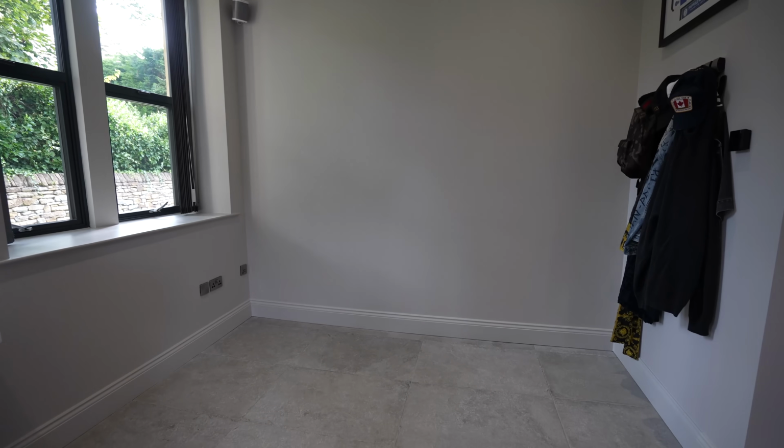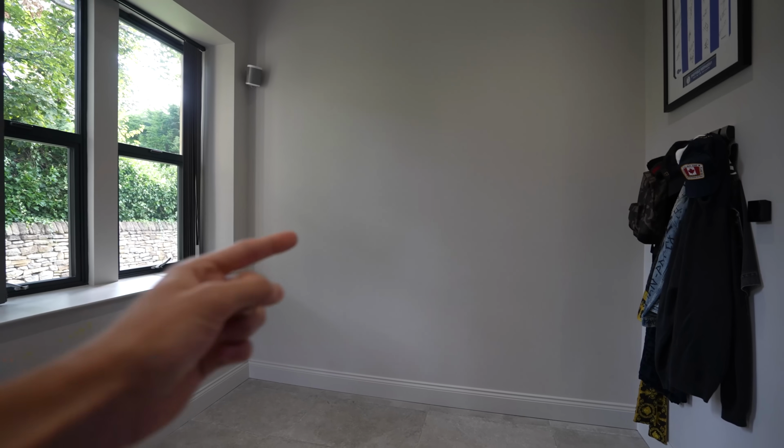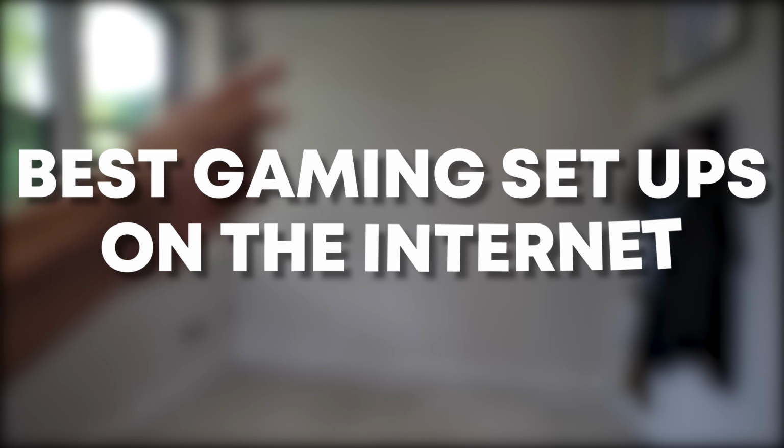In the last video, I made my girlfriend stay in the world's smallest hotel, and she was not happy. So today, I'm gonna be surprising her with her ultimate dream gaming setup to hopefully make it up to her. Now guys, this may look like an empty space over here, but I promise by the end of the video, this is gonna be transformed into one of the best gaming setups on the entire internet.